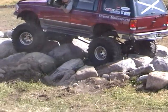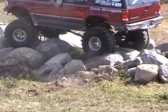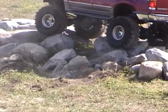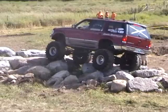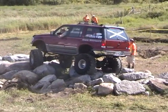Al also has a bus that he brought to work with him this year. Four-wheel drive school bus. Six Swampers underneath it. Quite the machine.